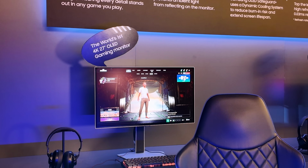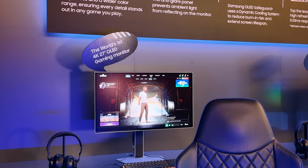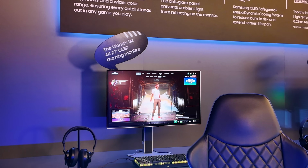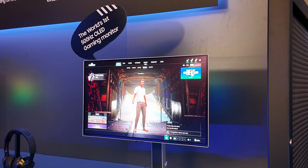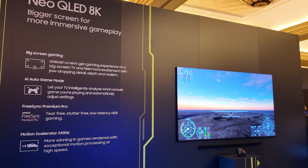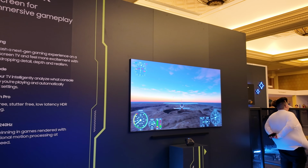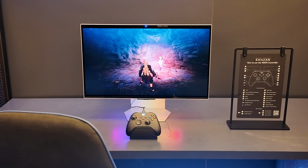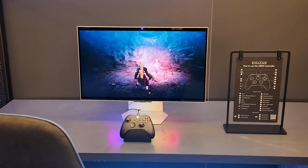We also got new Odyssey OLED G6 and G8 monitors, and Samsung has been introducing a lot of world's firsts here with the gaming sector. So the first 27-inch 4K OLED monitor, it's the first ever OLED screen with a 500 Hz refresh rate. You have 8K gaming on the Neo, and then there's an update to the Odyssey 3D, which we saw last year, which uses a lenticular lens attached to the front of the panel, along with a front stereo camera to provide a 3D experience.